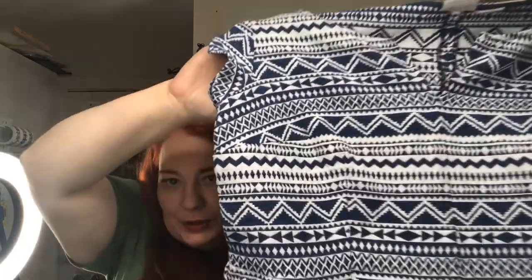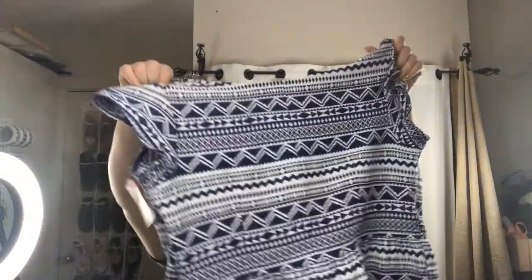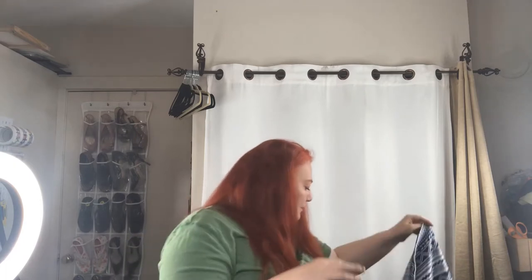It's blue and white, and it needs to be washed because it has a few stains. It needs to be shaved a little bit here and there, but overall it's good. But I don't know if it has a size on it. Hopefully it's down here. No, there's no size. So I'm going to have to take an educated guess once I measure it. This is cool. I've not seen this, but I really like this.